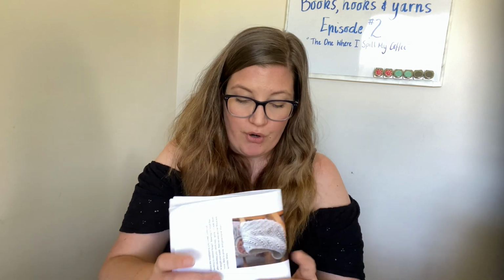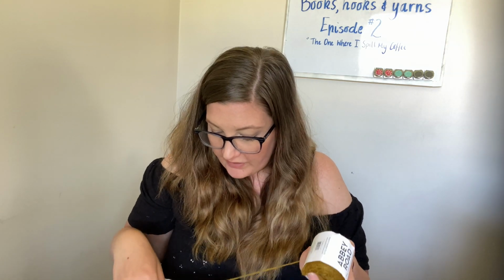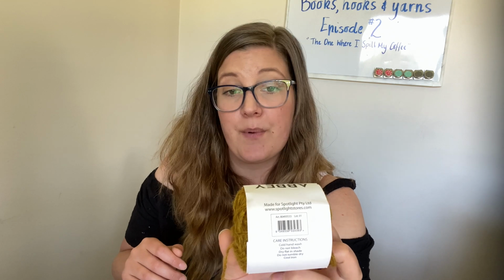And I guess it kind of reminded me of this Abbey Road merino, the Wind Cries merino. So this is a Spotlight brand of yarn, but it's like their more expensive one. So this is Abbey Road, the Wind Cries merino. They only come in 25 gram skeins, which is a bit of a pain, but it's 65% merino, 25% baby alpaca, and 10% microfiber polyamide. Polyamide? I'm never sure how to say that. Polyamide might be right, actually.